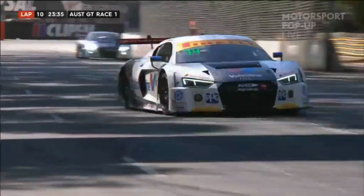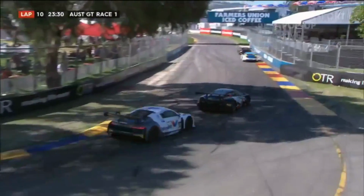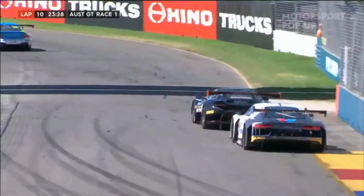We've got a very fired up South African on the track here. Yeah. The headlights flashing, saying to Tony Walls, a race winner here last year, get out of the way. It's going to be good to watch, isn't it?